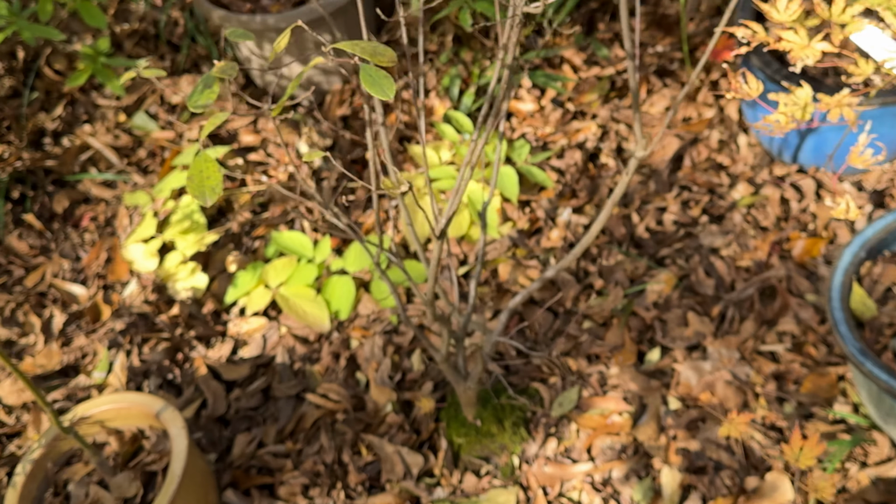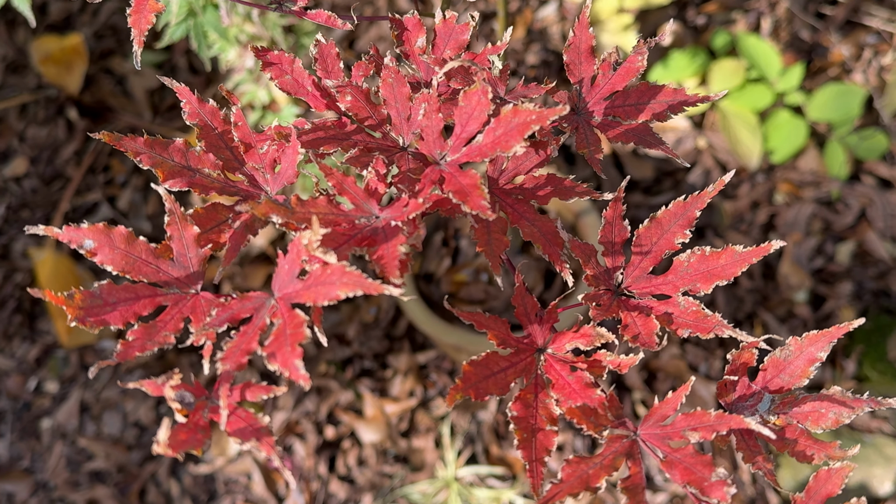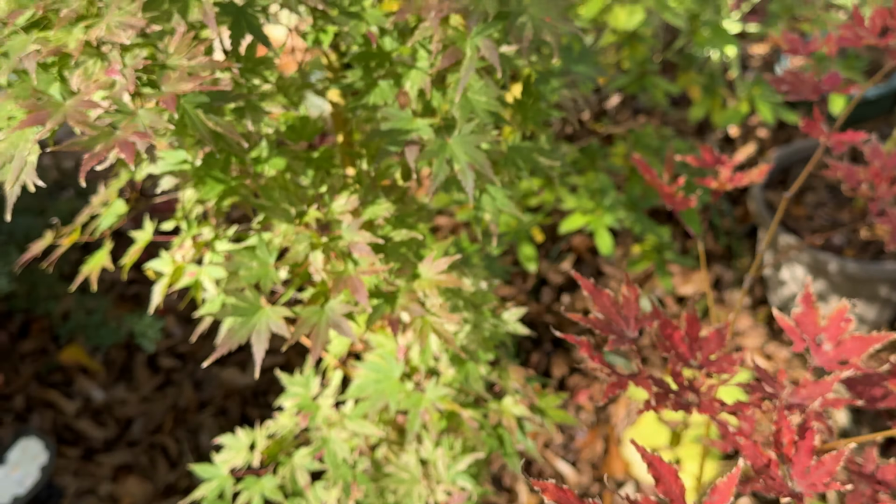All right, let's turn around, move on to this nebula. The edges are a little crispy, still beautiful. Then this one is Radiant. Starting to change now, so probably by the time I'm back in a couple of days, it's gonna be worth recording. This one is Firefall. Nice dissectum. All red right now. Very cool.